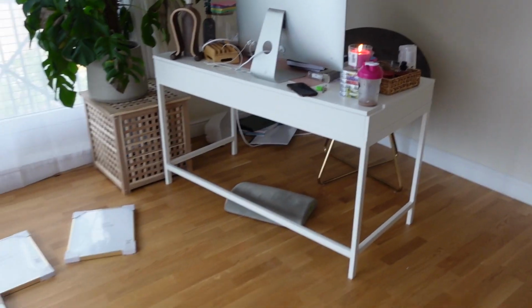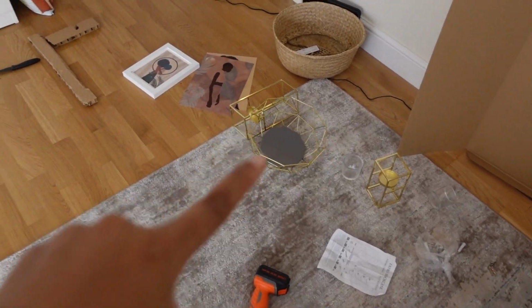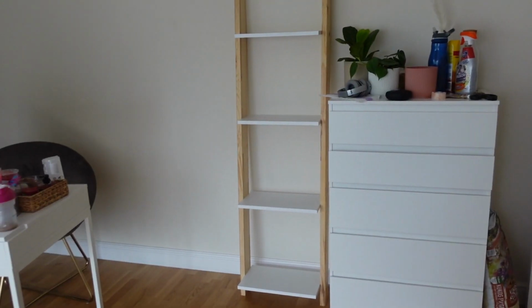Because, like I said, I like a really open space. I'm not trying to clutter this stuff up. I still do have to get a little couch, or not a couch, but an armchair here and eventually a TV. But yes, it's so cute. Time to put some of these little trinkets and items up here.